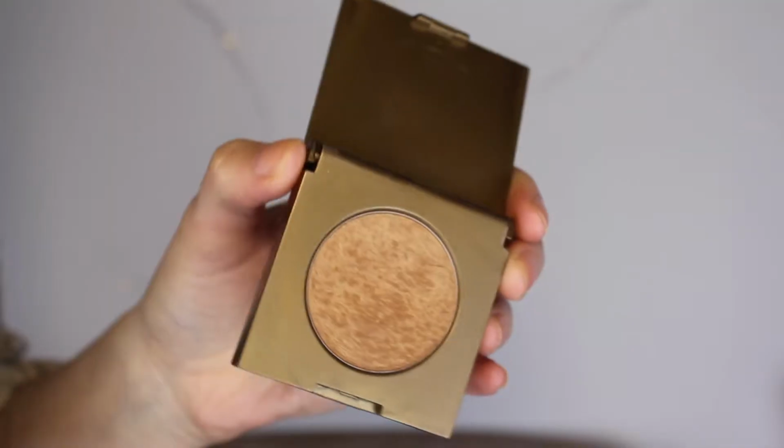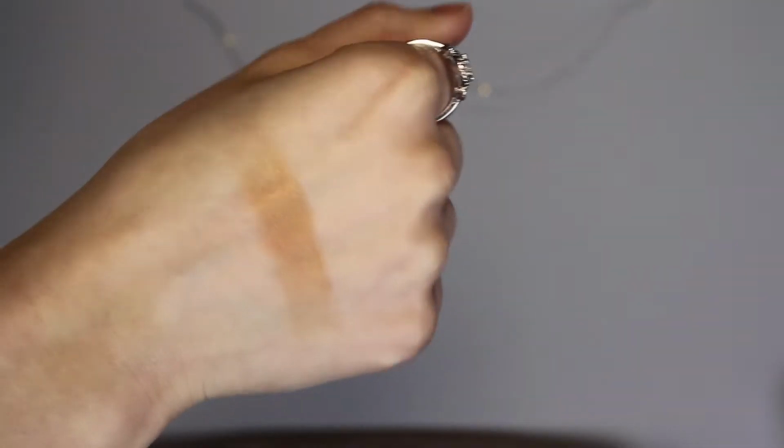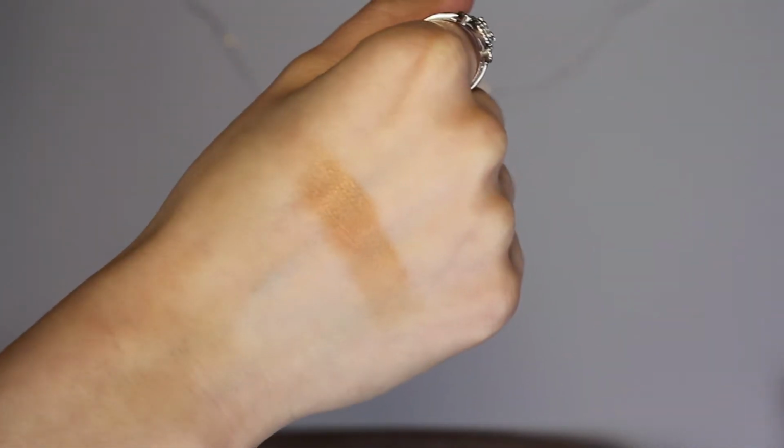Now this next bronzer, you've probably heard about it before because it is from Tarte, and this is the Tarte Park Ave Princess bronzer. I think I've only seen a couple people use it in their tutorials before, but I haven't heard anybody really rave about this bronzer, and I definitely think it should be raved about. And again, that could just be me and the people that I watch, but this bronzer is absolutely amazing.